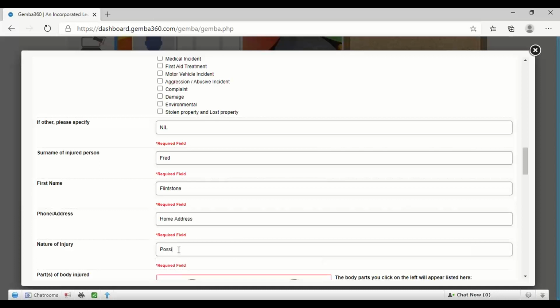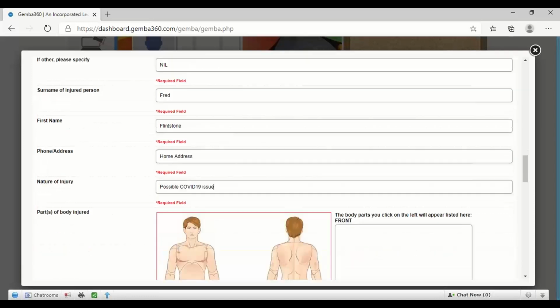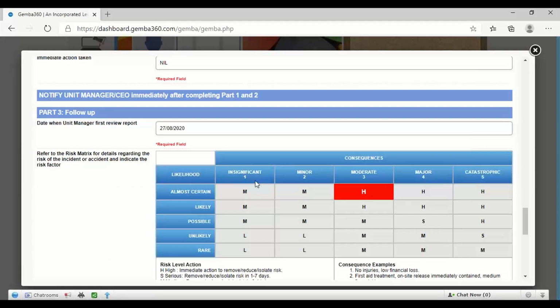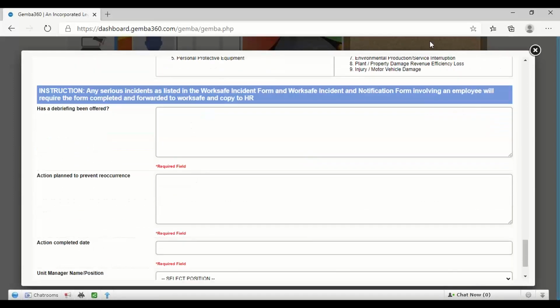Nature of the injury, possible COVID-19 issue. There's no body parts that were injured. So once I complete this, what's good to know is that I'm going to mark this up. I'm then going to put in that it was today's date. I'm actually going to mark that it's high, and I'll say why that's occurred in a minute. In this case, it is a high incident because I needed to let them know what was actually going on, and it is a critical issue.